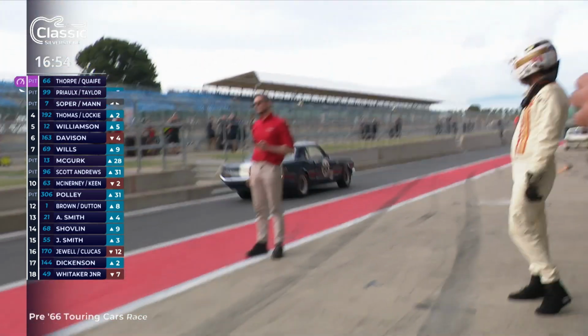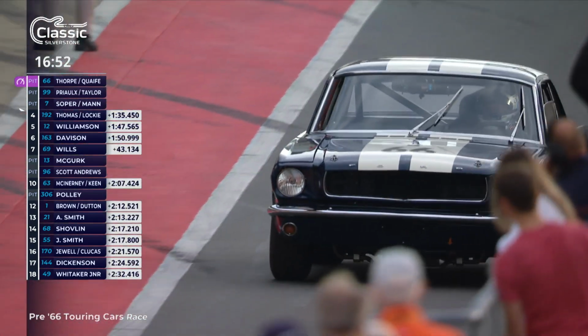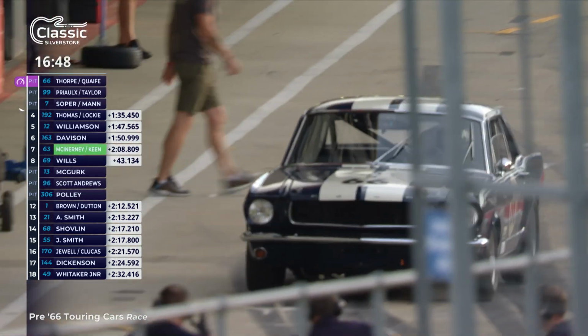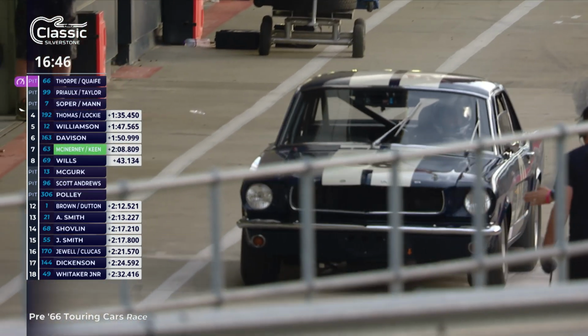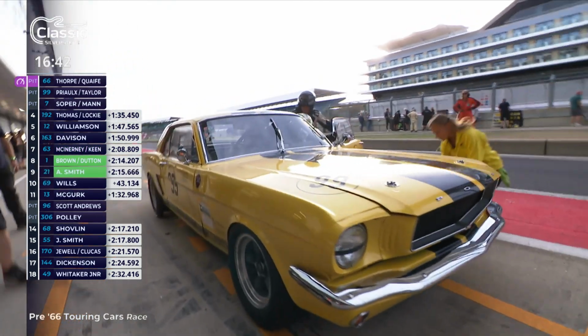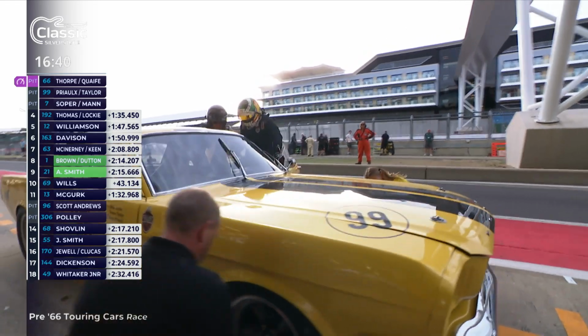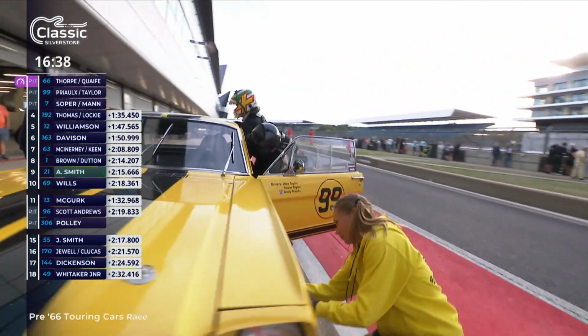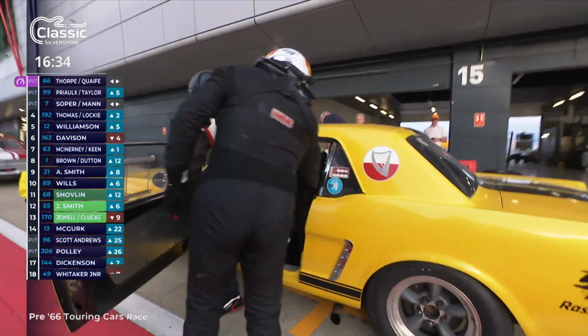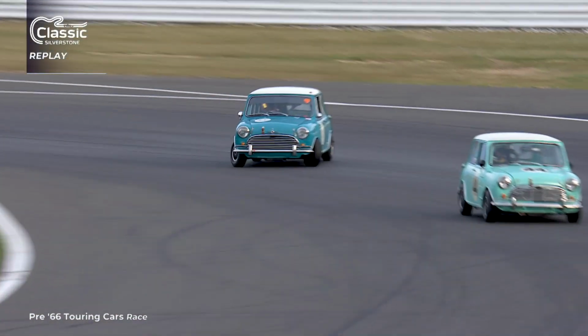And down the pit lane comes the 66 car, Thorpe and Quaife in from the lead. And Phil Quaife will be ready to take over from James Thorpe. Let's hope. Yes, there he is. No super fast Le Mans style running around, hoiking out of seats and mechanics hauling drivers out. There is Andy Priaulx, the Guernsey colours on his helmet. He's a proud donkey.